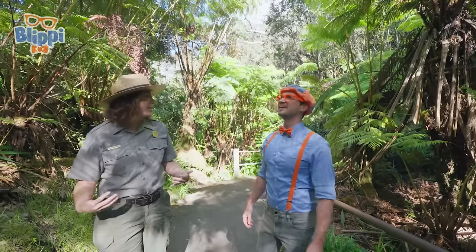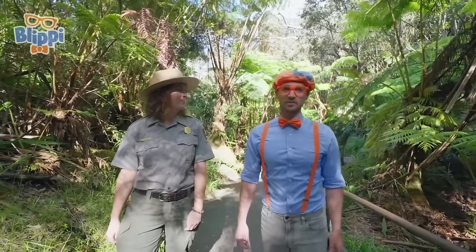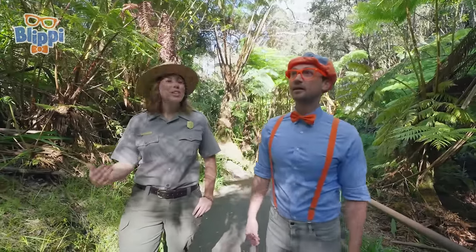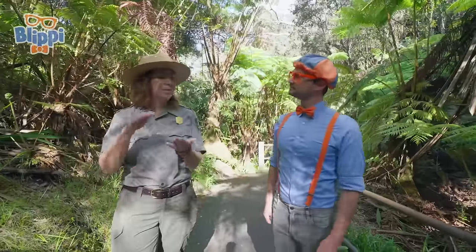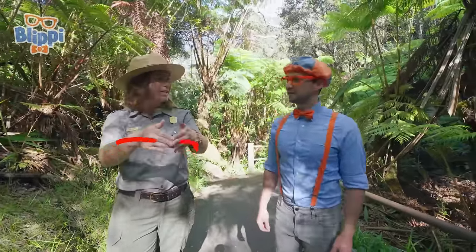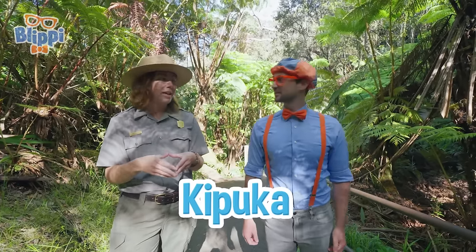I would call this a rainforest. We do have areas of rainforest here at Kilauea Volcano. Really? How did the eruption not get rid of all these plants? Well, the thing is, during many volcanic eruptions here, the lava doesn't cover the whole forest. Sometimes it'll flow around areas and leave a little pocket of forest. We call these kipukas. Kipuka.